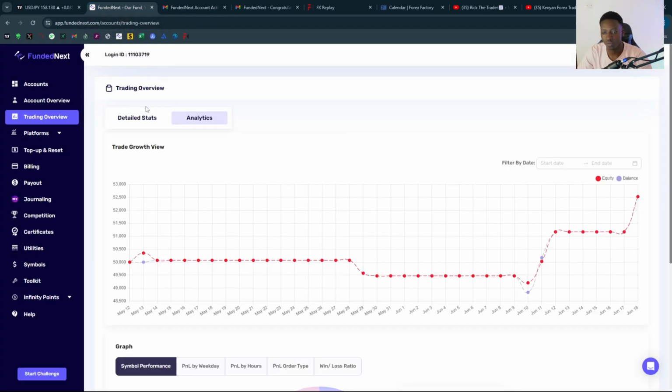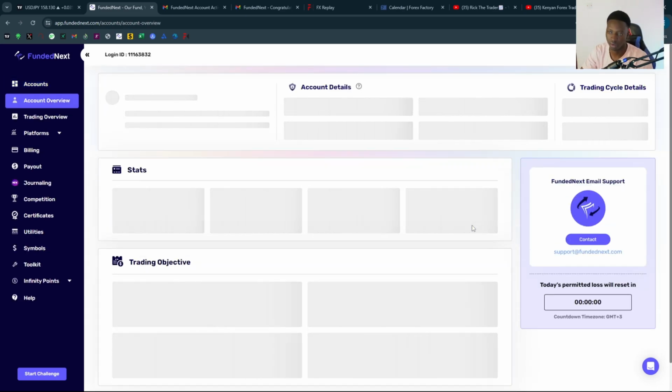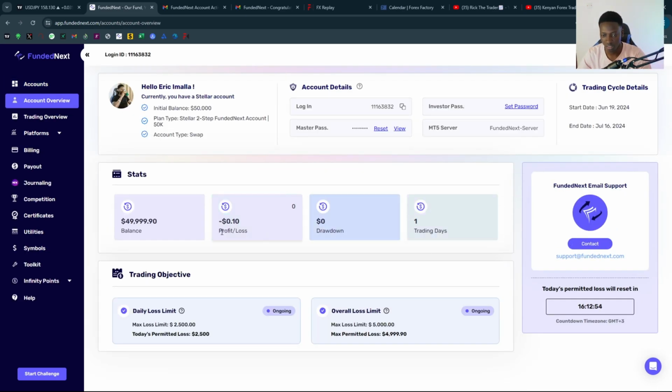So going back into my dashboard right now under the accounts, if you go to the active accounts, you'll realize here is the new 50k funded account, which I've just taken one trade on to keep the account active, but I haven't started taking trades that are in line with my strategy yet. So I'll be giving you an update on this account.